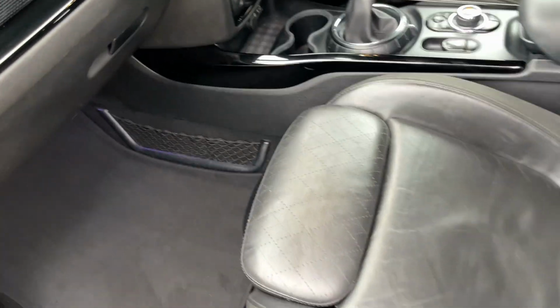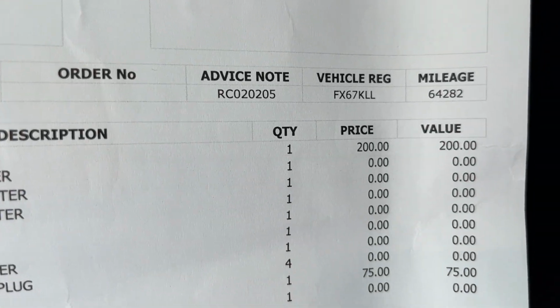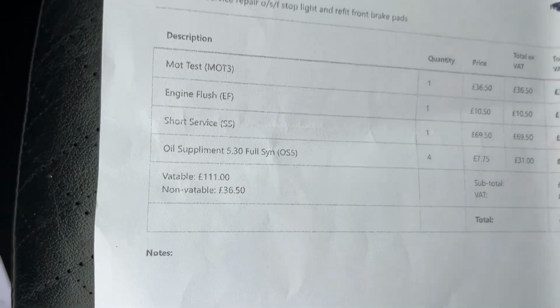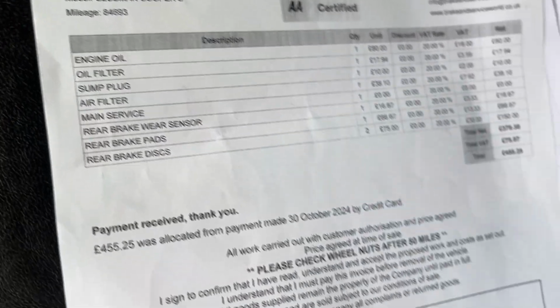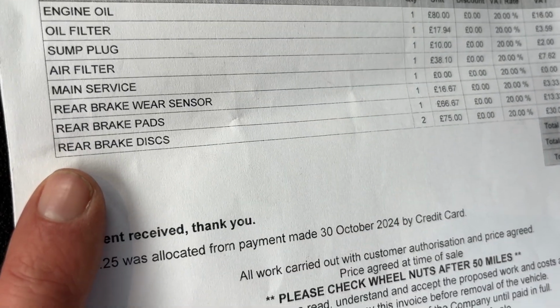And then if I get my out here, just 1 second. So these are, they're back to front, aren't they? So the first one, I think, after that one is service here at 47 in September of 21. We've then got a major service there at 64,000 miles in November 22. We've then got a service at 75,000 miles in 23, and I think the last one was done at 84,693, and that was done in October of last year. So rear brake pads and rear brake discs as well.